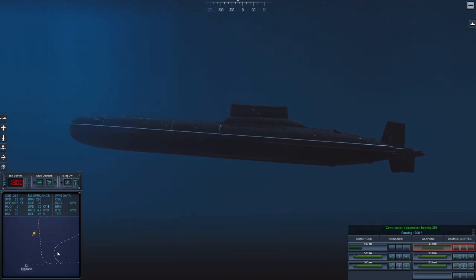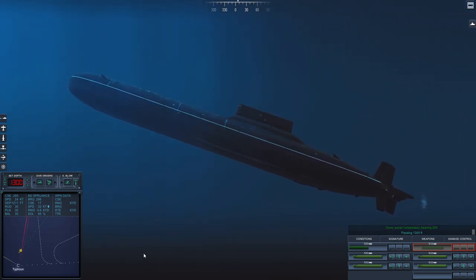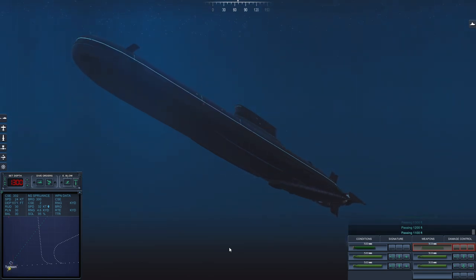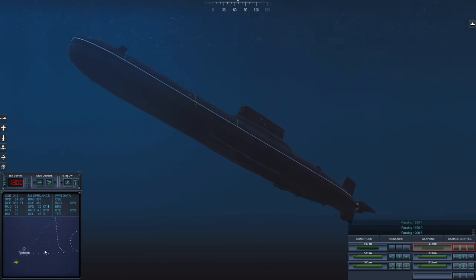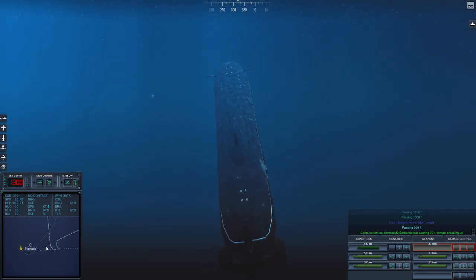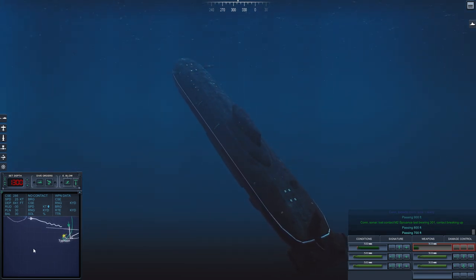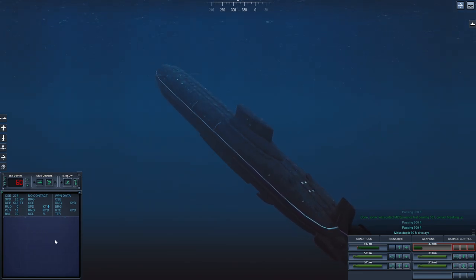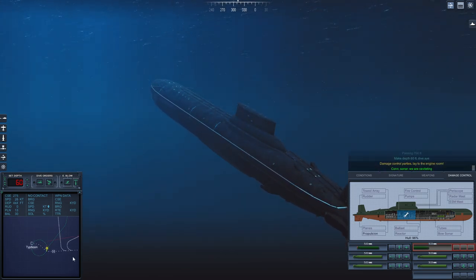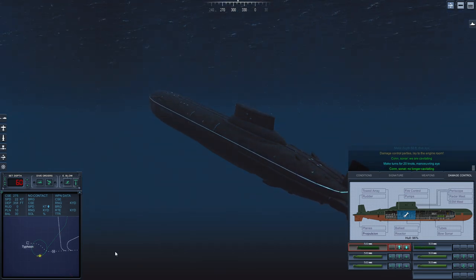Con, sonar, noisemaker. Passing 1300 feet. Passing 1200 feet. Passing 1000 feet. Passing 900 feet. Con, sonar, lost contact. Passing 800 feet. Holy shit. Make depth 60 feet, dive high. I should get out. Damage control parties, lay to the engine room. Make turns for 20. Con, sonar, no longer cavitating.